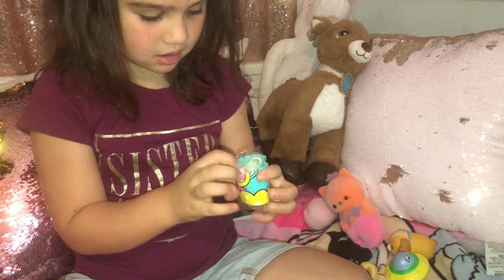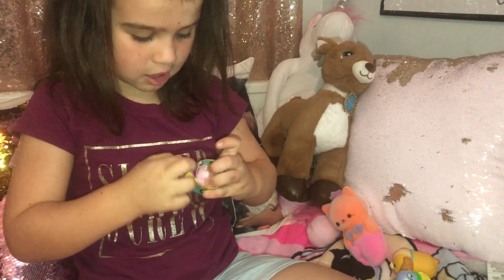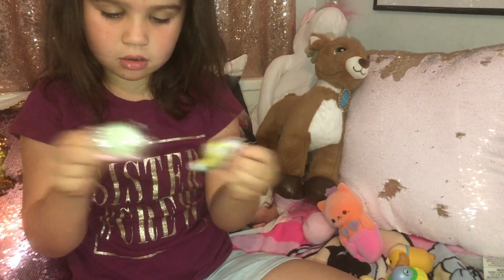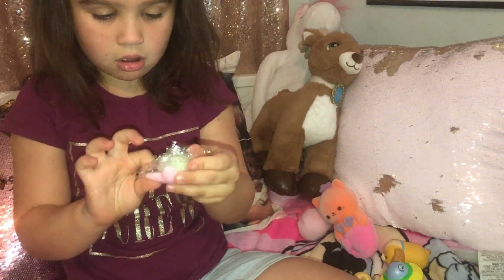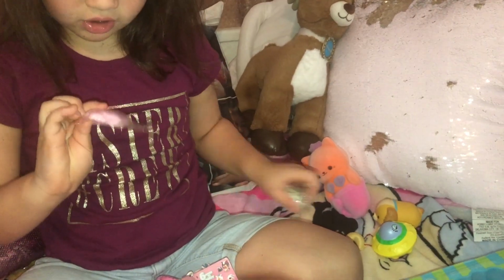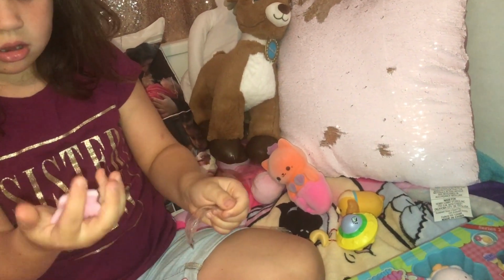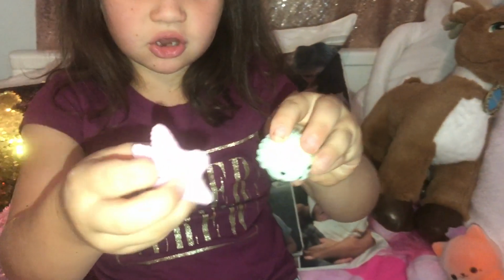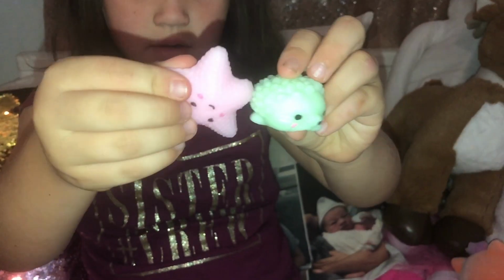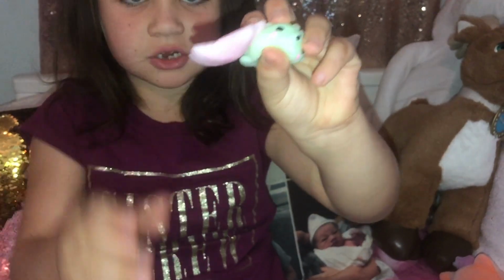Okay, let's get started on this one. Oh, this little green man and a little starfish. Those are more like gel. Yeah, they're squishy. So a hedgehog and a starfish. Really cute. They're really smooth colors.